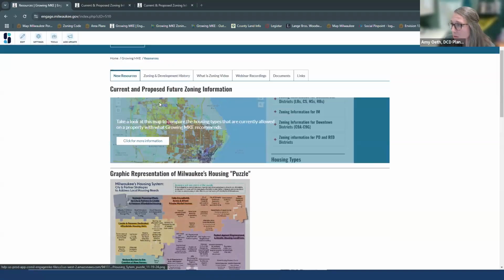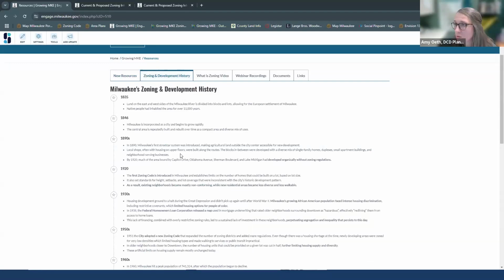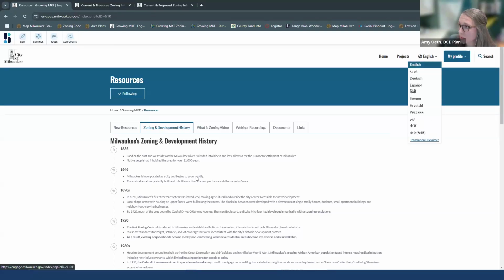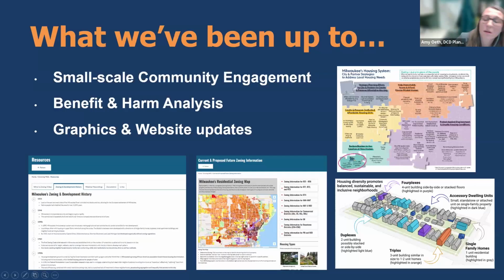And then we also added this tab, which goes through Milwaukee zoning and development history throughout time. This is also within the plan, but we wanted to get it online as well. I meant to note that the website does translate into 10 different languages, so any of the text online would translate as well. So going back to the presentation, we'll continue to add resources to the website along with the benefit and harm analysis as we continue to go through this outreach process.